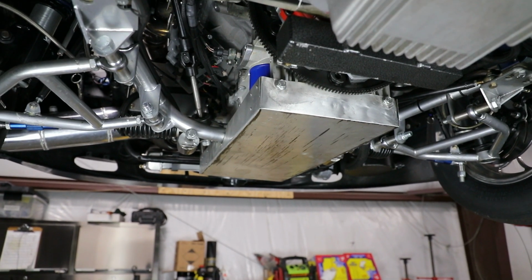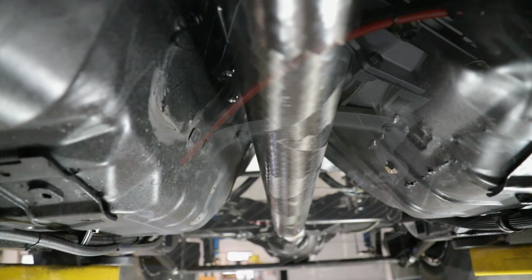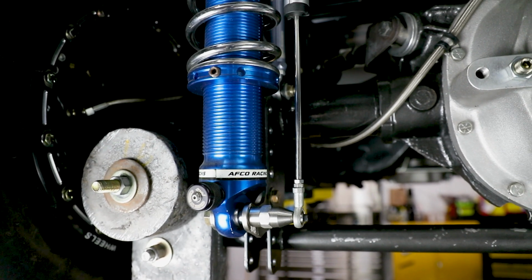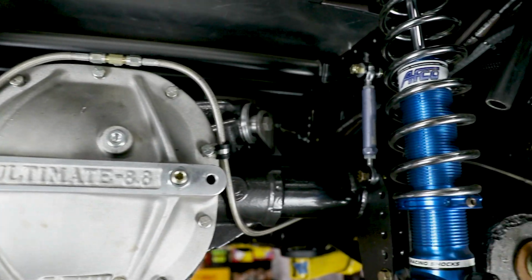So behind the transmission, what have you got there? Yeah, past the transmission, we've got a PST carbon drive shaft. We have a battle-ready 8.8 kit from Tin Soldiers Race Cars. We've got aftermarket torque boxes from Marty Marilette, which are awesome pieces. We have an anti-roll bar from TRZ Motorsports, and we also have double adjustable shocks from AFCO.